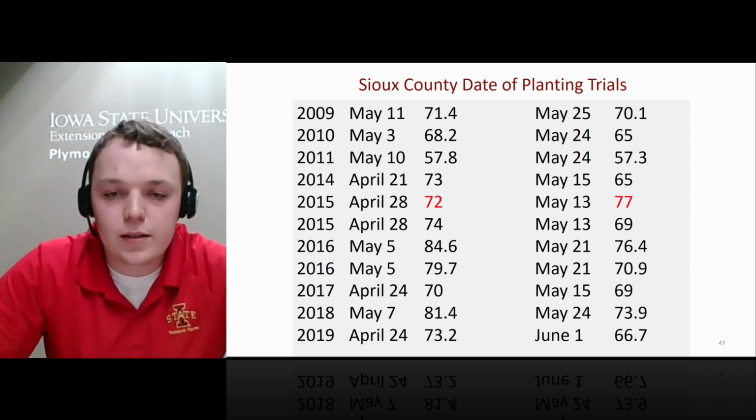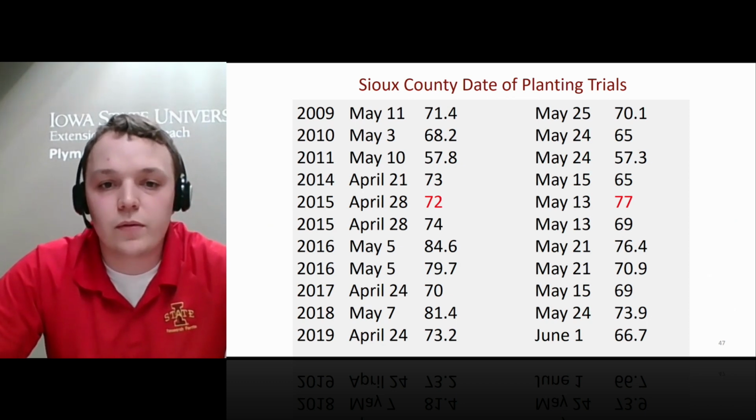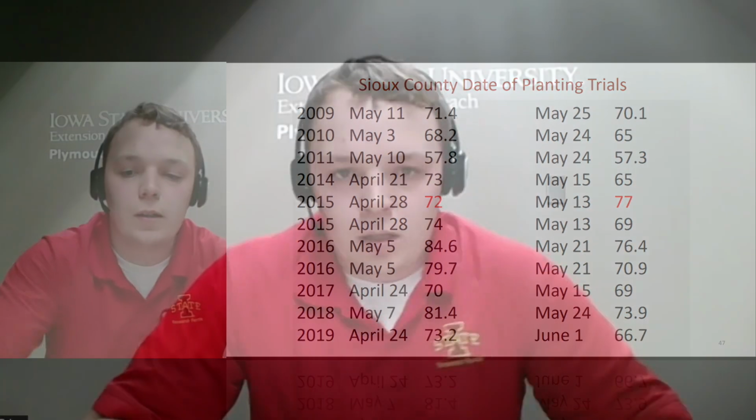So one thing that Joel and I have talked about, or Joel kind of recommends, is that I don't know if we need to be planting soybeans first, but it does help to, as soon as we get done with that corn, to slide in and start doing soybeans, because we do see a pretty good yield response to planting soybeans early. And that'll wrap up my part of the presentation here.